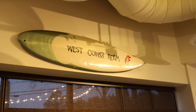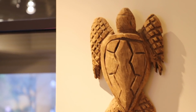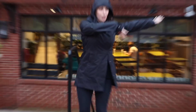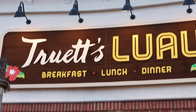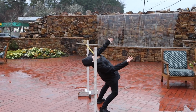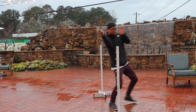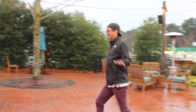Guess what? All the memorabilia in here was handpicked by Mr. Truett himself. Wow. Even that turtle on the wall? He's done everything. He's really lived the American dream, hasn't he? And he likes Connect Four, life size. Enough. Let's go look at the menu.